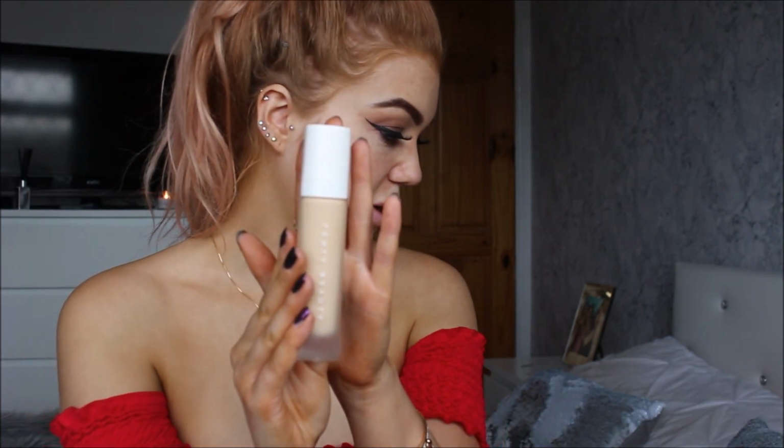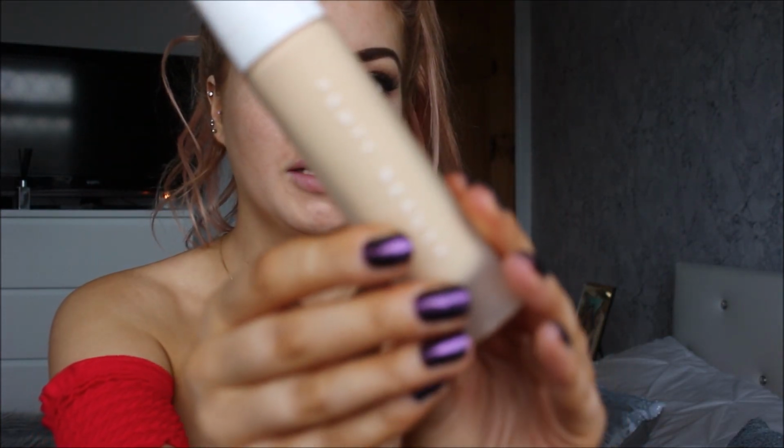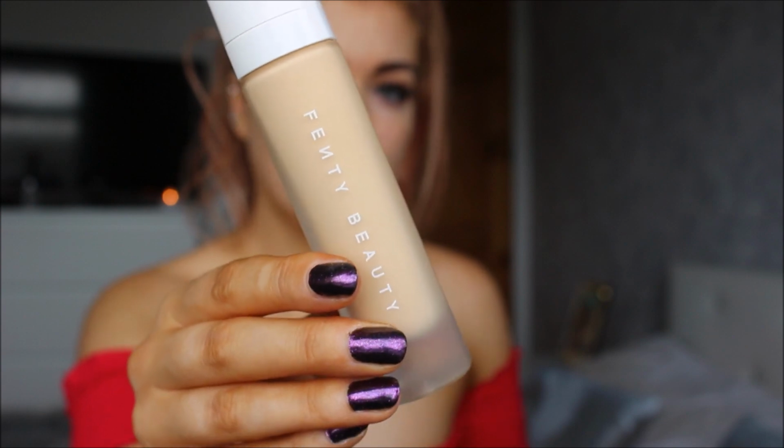So I've taken it out of the box and this is what the packaging looks like. I absolutely love this packaging. The bottle feels really matte and velvety and then it's got the white lid. And it says on the back to shake well before use. So I'm going to give it a good shake.